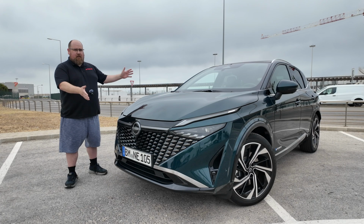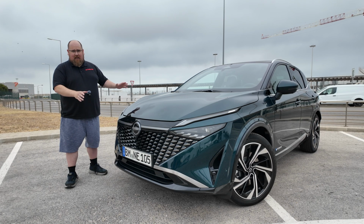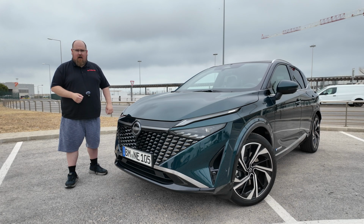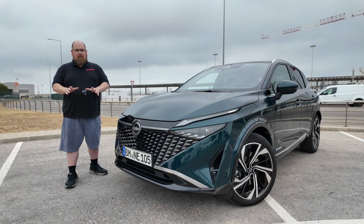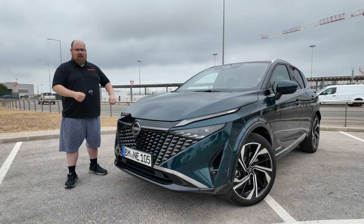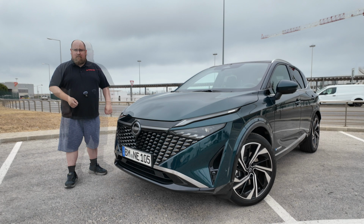So we have had a bit of a midlife facelift on the Qashqai, but as you can clearly see, it's more than just a tweak to the headlights and the grille, and we'll go into that in a little bit. We've also had a little bit of a revision to the interior of the car, but when it comes to the driving dynamics, everything's remaining the same because Nissan are very confident in their powertrains and how the Qashqai drives. So yeah, I'm here on the launch of the 2024 Nissan Qashqai, so let's see what they've done.